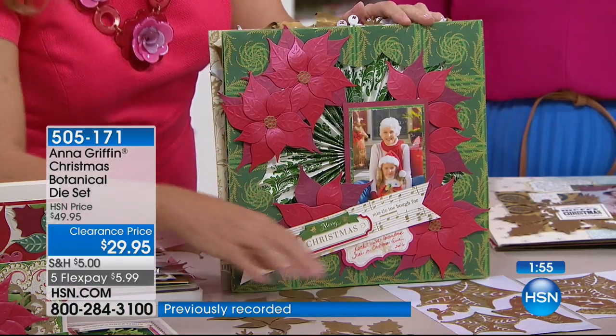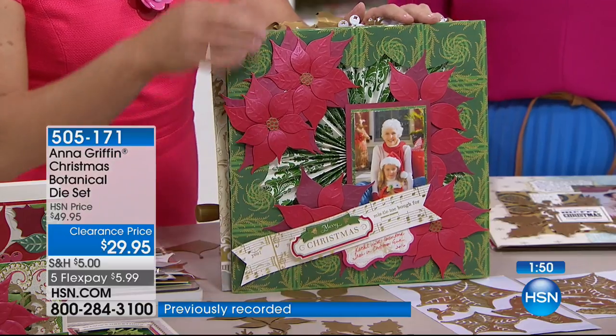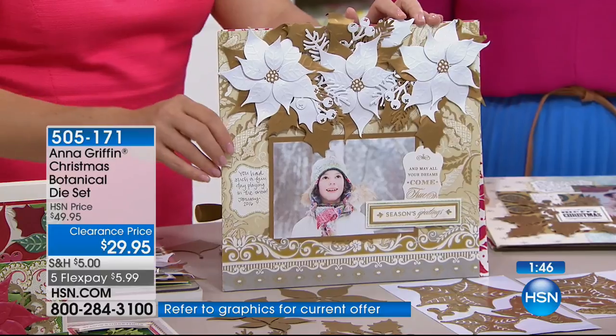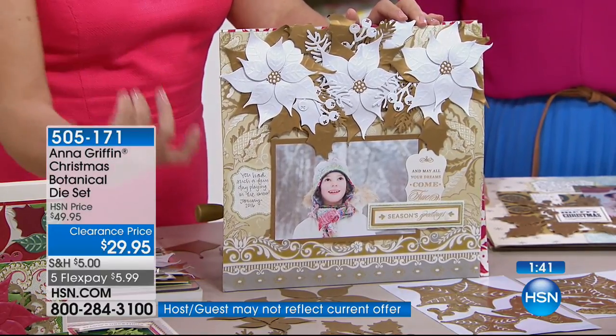I didn't go over that. Okay. Sorry, it wasn't cut in the gold. No, super sweet. But look at the beautiful pleated wheel behind all of those. This is great for one of those hero photos that you want to frame. This too. There again, cutting out of the different papers, and you get this incredible border.